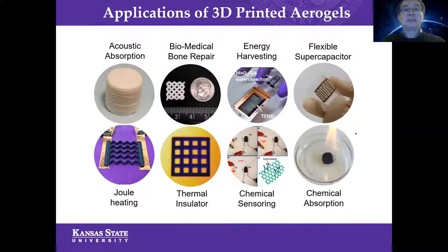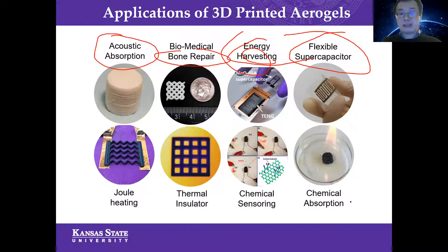So these are the current applications of our 3D printed aerogel: acoustic absorption, as I mentioned, bone structure, energy harvesting, supercapacitor, like a flexible supercapacitor, chemical absorption, chemical sensing, thermal insulation, dual heating, and so on.